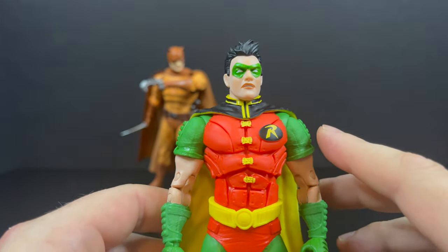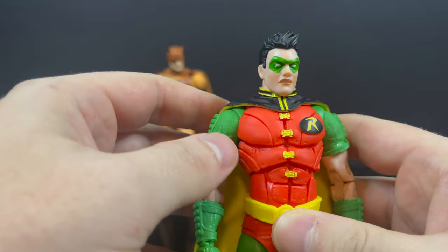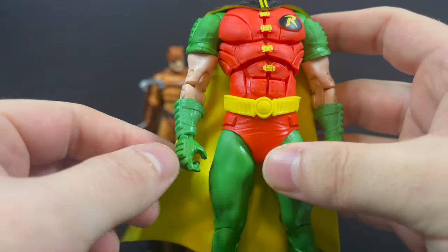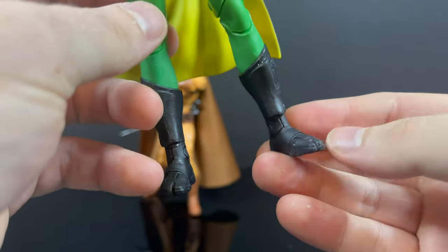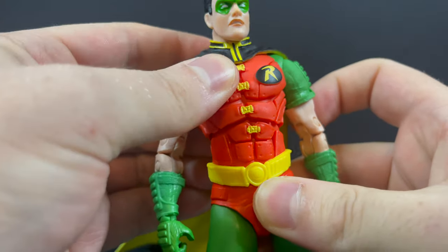The arms, the shoulder pads, the gloves, that all fits, right? But yes, he's a little bit too armored up. But I still like it, right? I just wish that maybe he wasn't as armored up. But he's even got the little ninja toe boots going on with the black and everything else. It's pretty solid overall. I definitely dig this Robin.